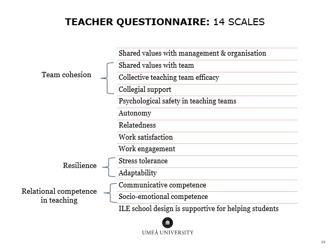Autonomy, relatedness, work satisfaction, work engagement, stress tolerance, and adaptability. Those didn't work really well either, so we made them into one, and it's about resilience then. And then it's relational competence in teaching. I was actually here last year presenting the questionnaire development on that study. We got 2 scales from questionnaire development with 5 items each, called communicative competence and social emotional competence.